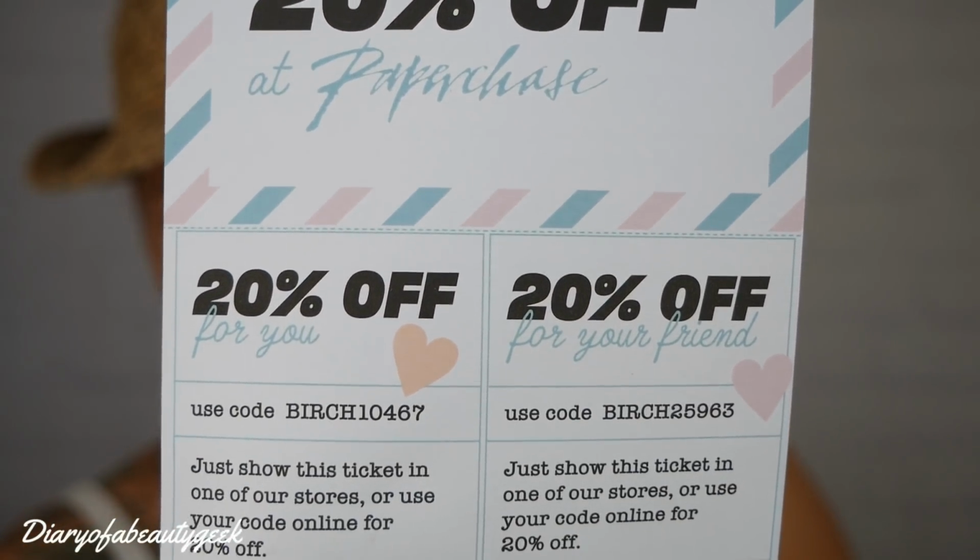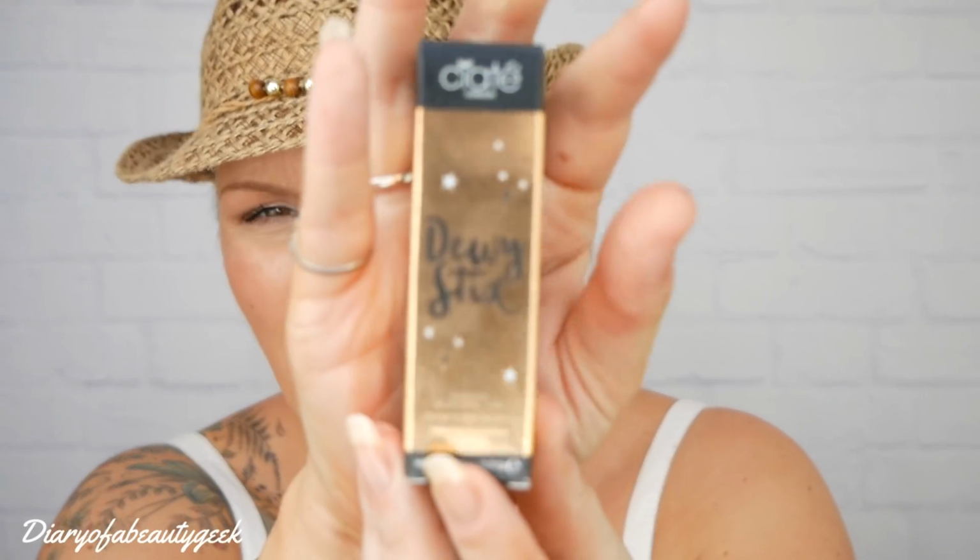If you sign up to Birchbox yourself, you will then have a unique code that you're able to share with your friends and family on social media, etc. And it means that if someone uses your code, which I believe is £5 off your first box, then you receive a free beauty gift in the following month's box, plus you receive £5 off a shop on the website. So because one of you used my code last month, this is my freebie and I blimmin' love it. I've wanted this for so long.